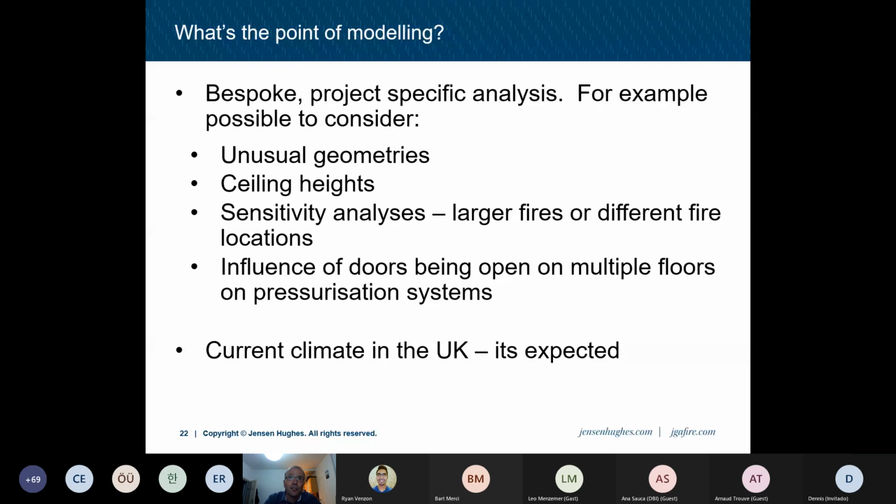I think for pressurization systems as well, the impact of doors being open on multiple floors during evacuation is something that is well worth considering during the modelling. But perhaps most importantly, the current climate in the UK is that modelling is increasingly expected. That's probably partly a post-Grenfell effect. I think approving authorities are more nervous than they were before that, for understandable reasons. I think also it's becoming more routine and accepted.